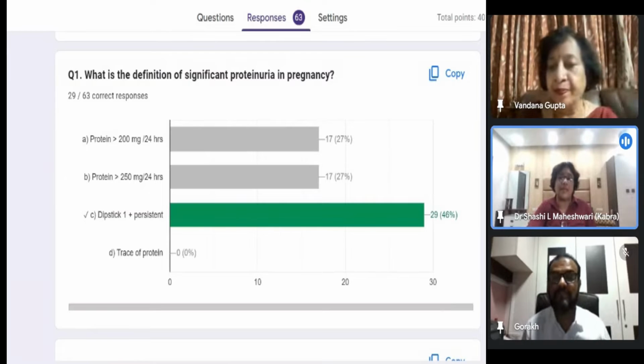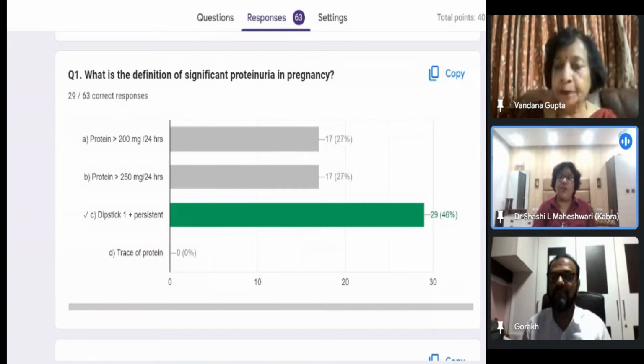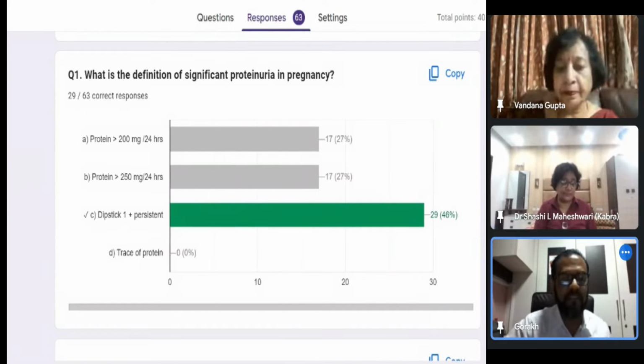And even if proteinuria is absent, but other signs of severe preeclampsia are present, like platelets less than 1 lakh, or pulmonary edema, then even then that will be called severe preeclampsia. Yes, madam. Agree.